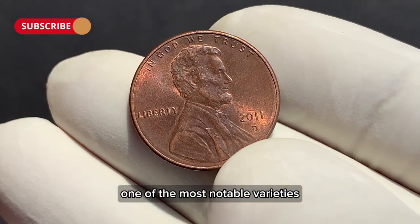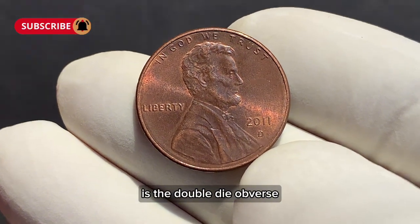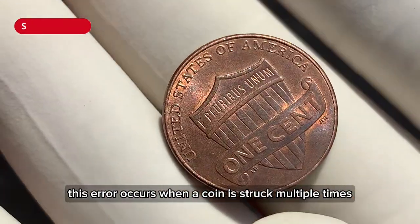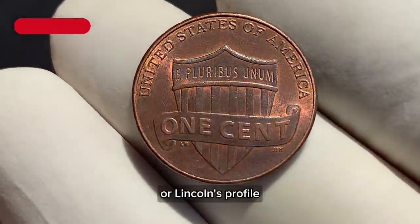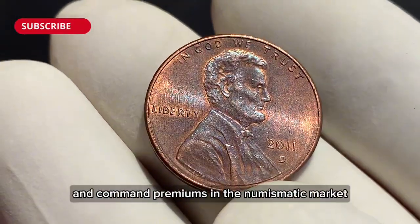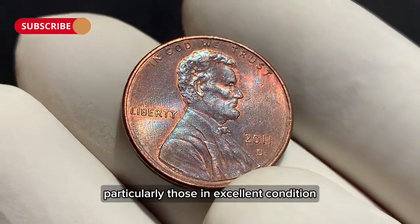One of the most notable varieties associated with 2011 pennies is the double die obverse. This error occurs when a coin is struck multiple times by a misaligned die, resulting in a doubling effect that is visible on the date, lettering, or Lincoln's profile. Coins with this error are rare and command premiums in the numismatic market, particularly those in excellent condition.